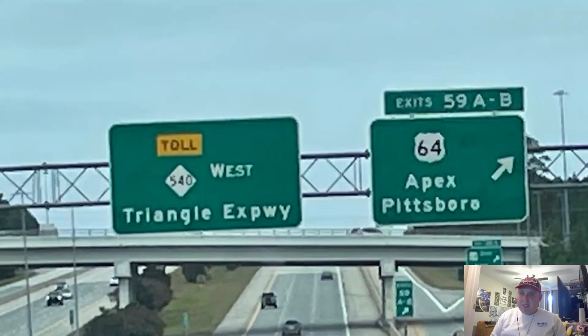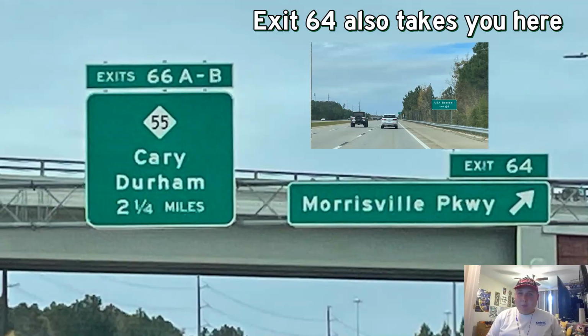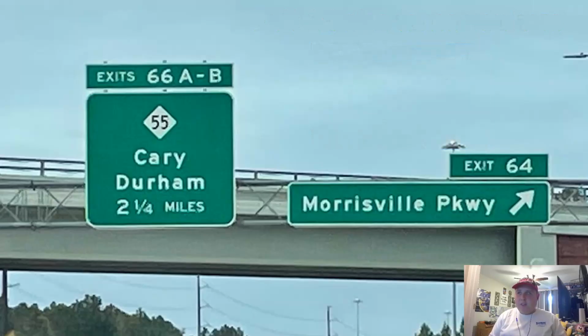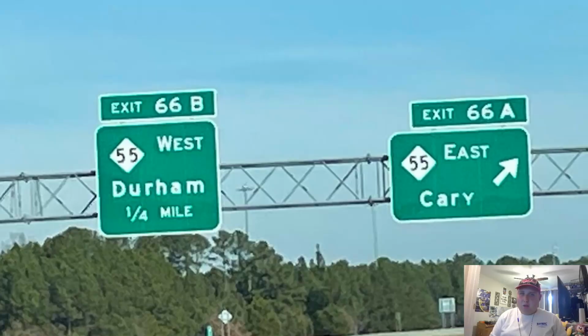Now we're meeting with US Highway 64 and we now get a pull through, but it just gets the Kentucky treatment. No. Also, I do not like that 64 westbound control city. That should definitely be Asheboro. Now we're meeting with Mooresville Parkway here in the city of Mooresville. Now we're meeting with North Carolina 55 once again coming up soon as it's being signed for Durham and Cary respectively. In fact, here's the two exits for North Carolina Highway 55, and it looks like this one is more spaced out than this shield here.